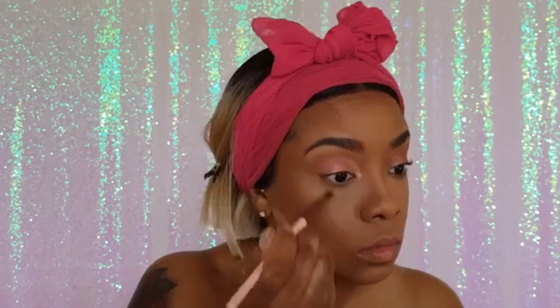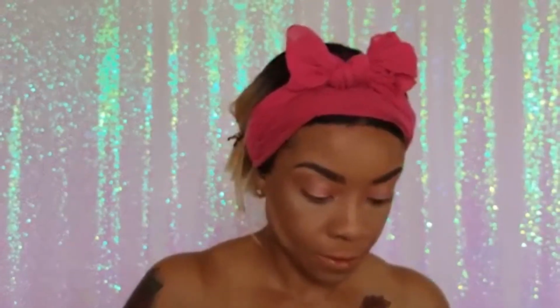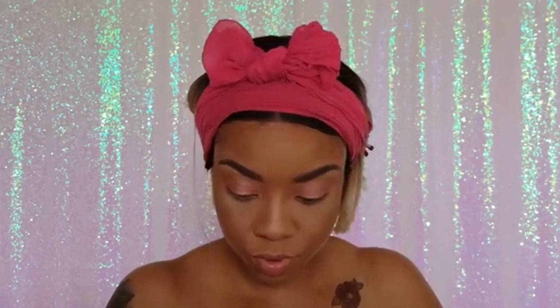Do like a different color in the corner. I'm just gonna pull the same paint with this brush down into the corner. So then I'm going to take the same transition color I used, Peach Cobbler, and just put it along my bottom lash line.